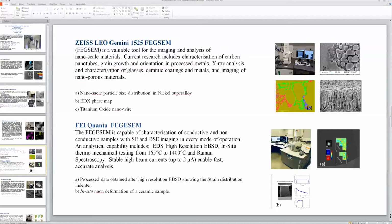So it's a research machine that we can call this machine. It has a lot of attachments that we could add to make a very useful tool. Again, a couple of examples of high resolution EBSD show the distribution of strain around the nano indenter. This is a nano indenter that we can attach to this microscope to compress these nano features and measure the elastic property of these samples.